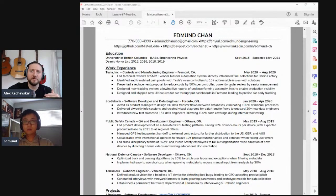Present a replacement proposal to reduce cost 50%. Presented to 20 plus senior engineers a replacement proposal to reduce cost by 50% per controller. Design new tracking system, allowing live reports on underperforming assembly lines to enable production visibility. This is great. Missing a little bit of the actual metric on there.